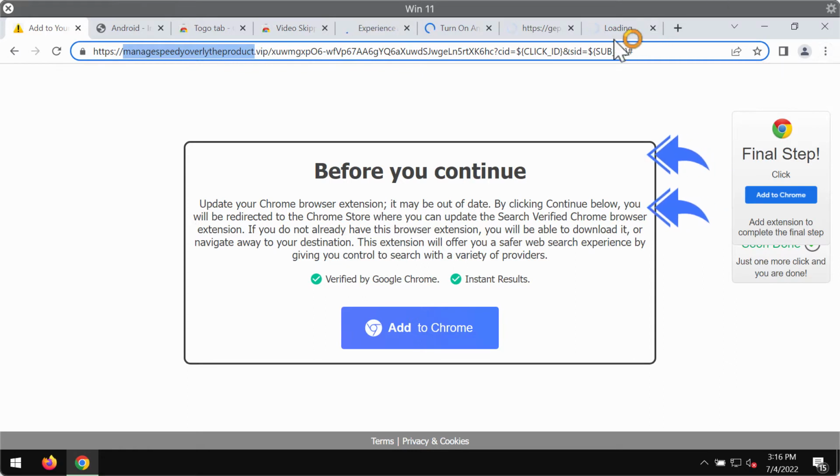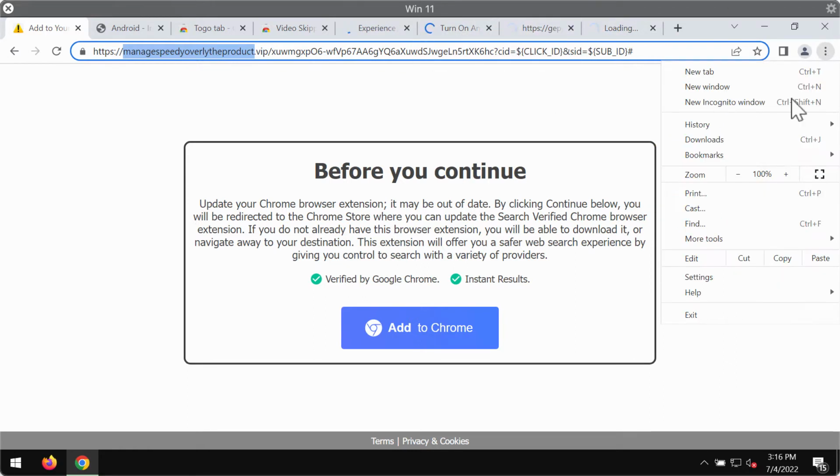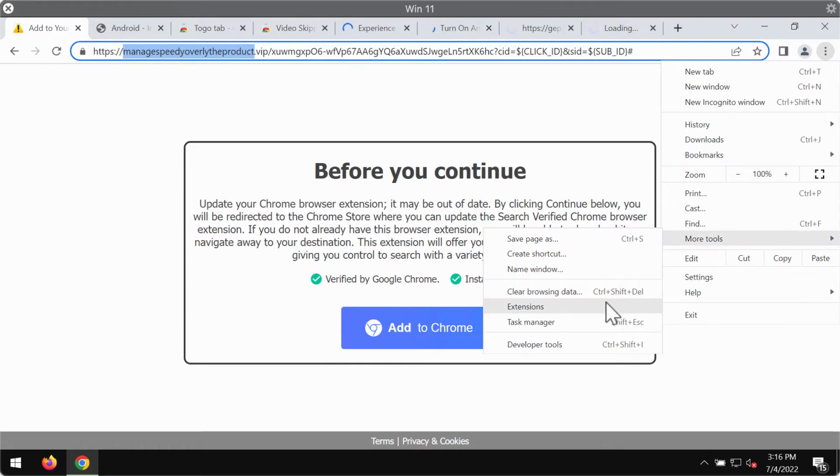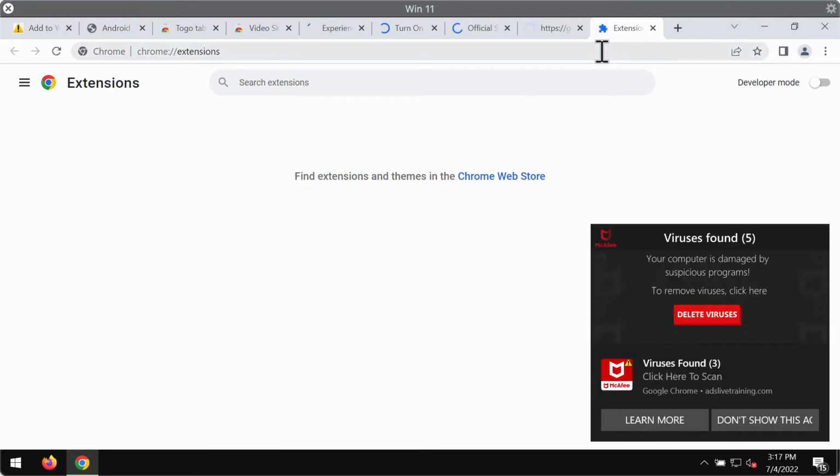In case any third-party extensions were mistakenly added to your Google Chrome, access the menu, go to More Tools, choose Extensions, then disable and delete any third-party extensions if you find them here on the list. So carefully check this list. If you locate any suspicious extensions, disable and remove them.